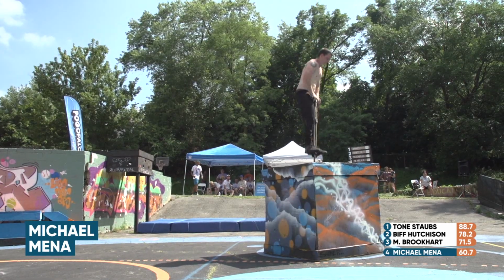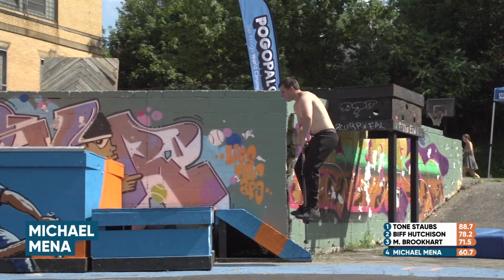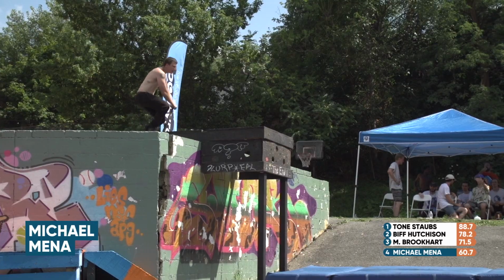Peg stall, Pop-Tart up on that 4-foot box into reverse. Leapfrog over. And then a 1-foot peg stall coming down. Brilliant stuff by Michael MENA. Up to the top of that box. Trying to Olbs coming up and just doesn't quite have it.